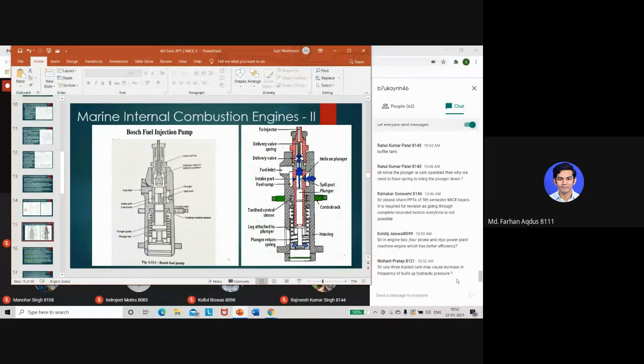It is very difficult to say. I cannot give you a direct answer. An NTPC power plant is possibly using boilers and steam turbines. That does not come into a 2-stroke or 4-stroke engine. I am pretty sure NTPC does not use diesel engines. They are using steam turbines, and those steam turbines are worked through boilers, and those boilers are fired with oil.